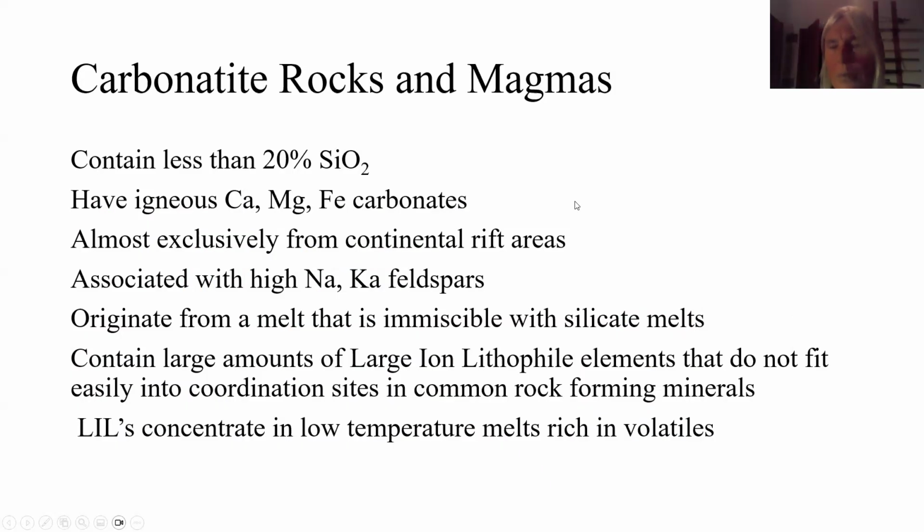I showed you that there's more rift pictures coming up, but remember, we thought about that previously with the shallow angle subduction. It causes a lot of rifting as opposed to a forearc basin. And you also have high sodium and potassium feldspars, sometimes some of the most pink feldspar you've ever seen in your life. Even though we have all this calcium and magnesium, it's important to realize that this calcium and magnesium and these sodium and potassium feldspars are separate.